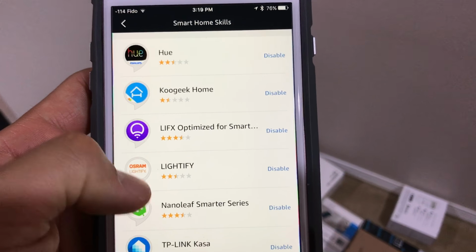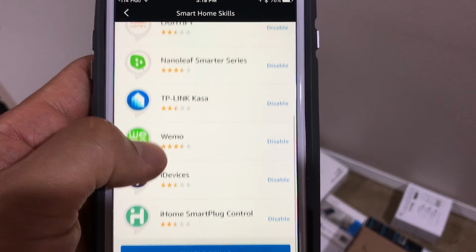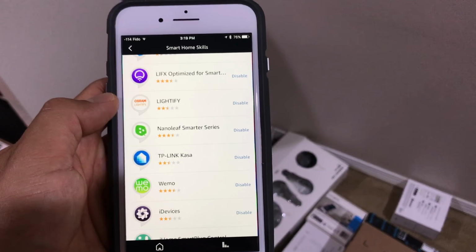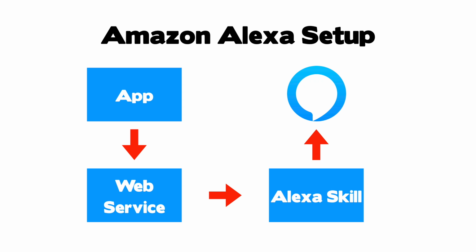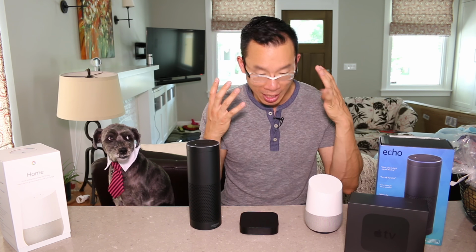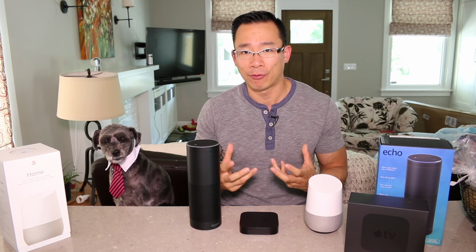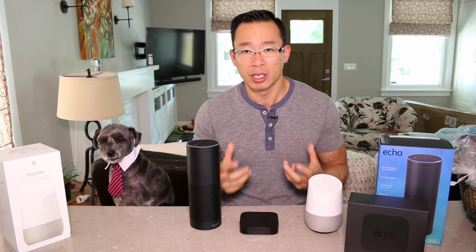Look at all the ratings in the Amazon Alexa skill shop. They're all very low. From my perspective, there's just so many places where something can go wrong. The app could be faulty, connecting to the web service could be faulty, the Alexa skill that you have to install could be faulty. There's 3 things that could go wrong software-wise, whereas in Apple Home, it's just 1 thing. It's again mind-boggling how simple Apple has made it and how every other platform has just made it so difficult to install a simple gadget.